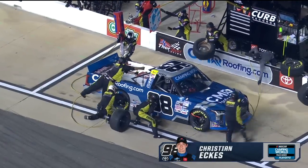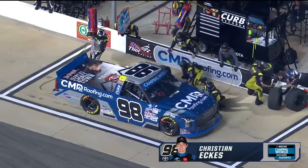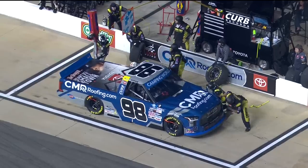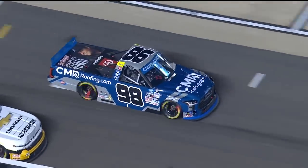Yeah, let's talk about the 98 of Christian Eckes. Like you mentioned, he said he's almost perfect on entry in the center of the turn, but he needs help on exit if he wants to make up any ground. But doing well for a track he's not too fond of so far. As far as the 52 of Stuart Friesen.